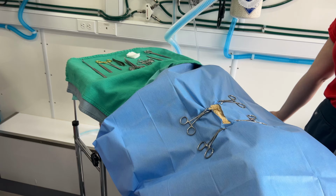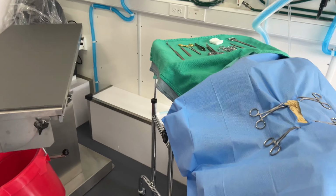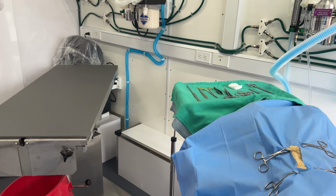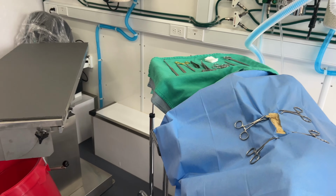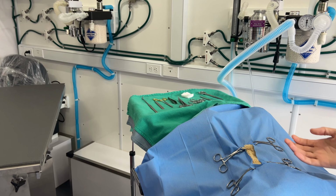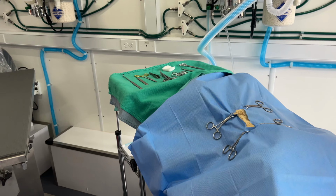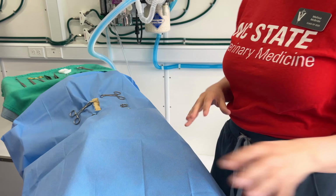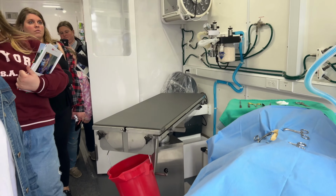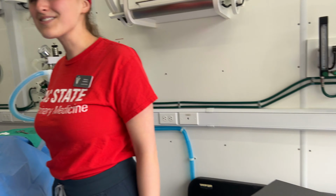Yeah, so this is where we set up for all of our surgeries and stuff. We'll do all the prep work out there, putting them under sedation, putting them under anesthesia, and then we shave them, prep them, get them all sterile, bring them back here, and this is where the magic happens and where we do our spays and neuters and stuff like that. It's set up a little different than how we normally have it, just because we have this huge path and doors wide open. Yeah, so that's what it looks like. All right, thank you. Absolutely. Thanks for checking us out.